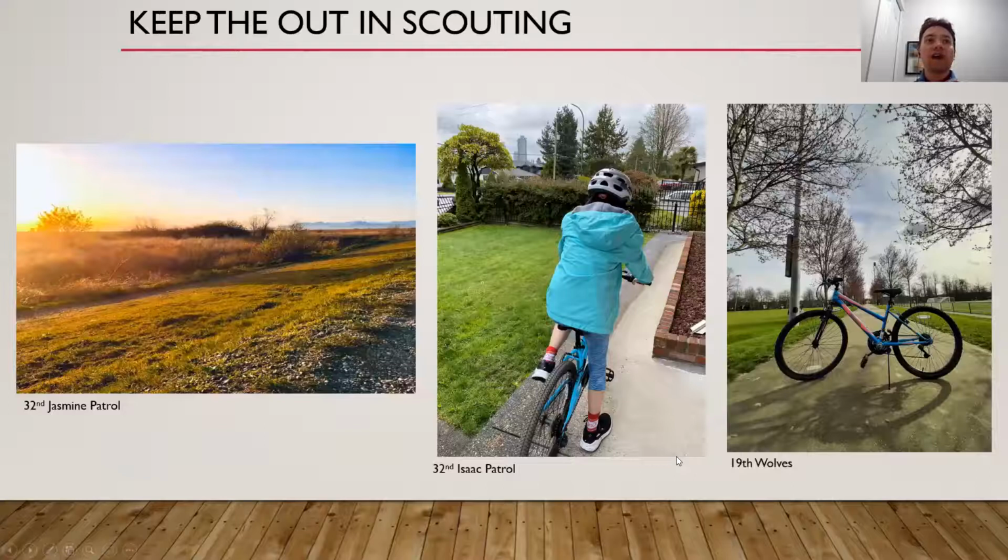Keep the out in scouting. I was really hoping that we'd get a few more of these, but I was really expecting the bikes. I thought that was really good. This was just a spectacular sunset photo. You guys should have put that in as your best photo, because that definitely would have taken the cake. It was what I thought was the best one all around.